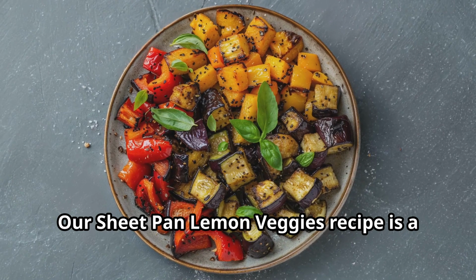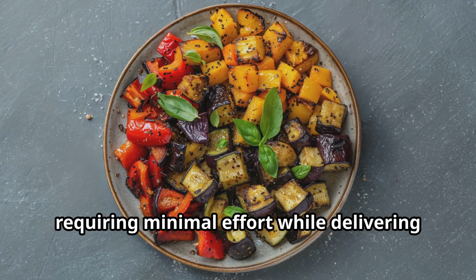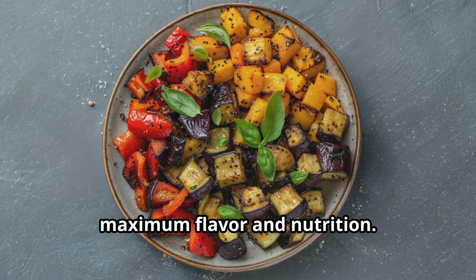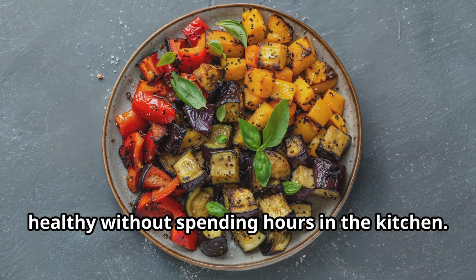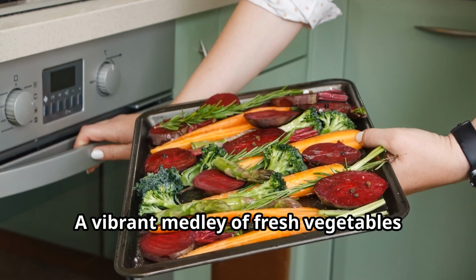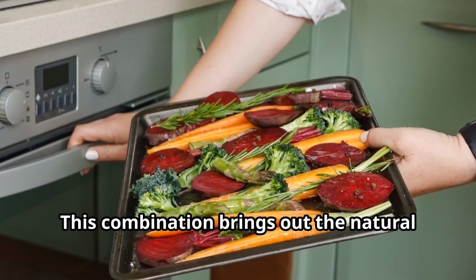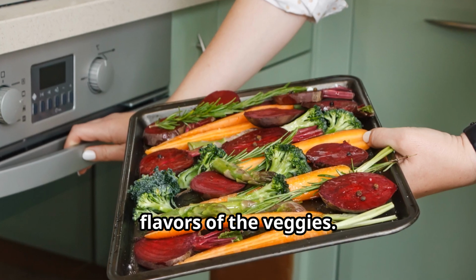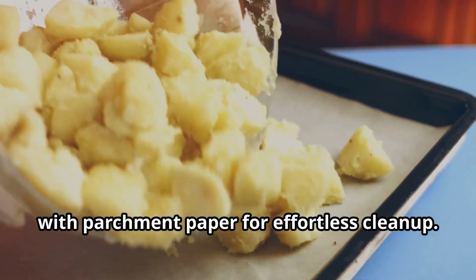Our Sheet Pan Lemon Veggies recipe is a testament to the beauty of simplicity, requiring minimal effort while delivering maximum flavor and nutrition. It's perfect for anyone looking to eat healthy without spending hours in the kitchen. The star of the show? A vibrant medley of fresh vegetables coated in a light and zesty lemon dressing. This combination brings out the natural flavors of the veggies. Preheat your oven and line a baking sheet with parchment paper for effortless cleanup.